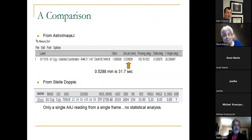If you were to compare what AstroImageJ does to what Stelledoble thinks, there are the examples. You can see them. The only difference that you might see is where that red arrow is. AstroImageJ reports it in terms of arcminutes, and Stelledoble reports it in terms of arcseconds, so I did the conversion there. But you notice how close the separation is to what it's supposed to be. Stelledoble says 31.9. I measured 31.7. The position angle is 153.7 versus 154. I mean, that's as close as you can get. That's as close as you need to be.